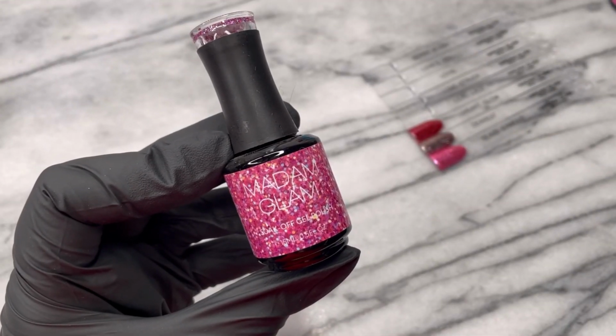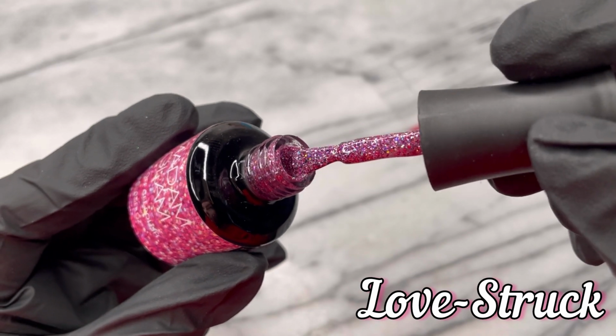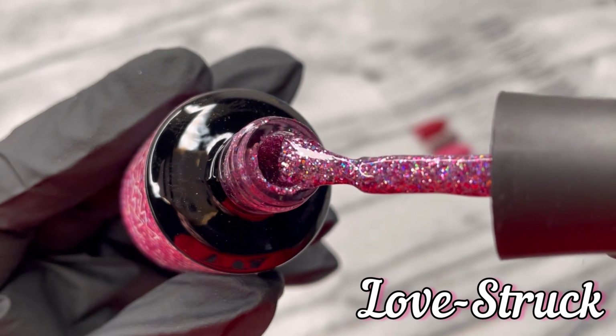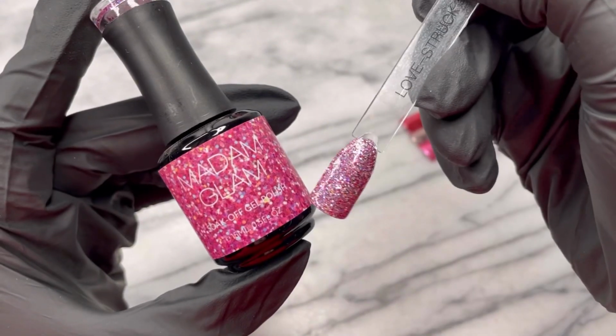That's the coverage I prefer always, is 2 thin coats, because I just find that you get the most salon quality that way. Some of their polishes are so opaque that you only need 1, but even in that case, I usually go super thin and still do 2.